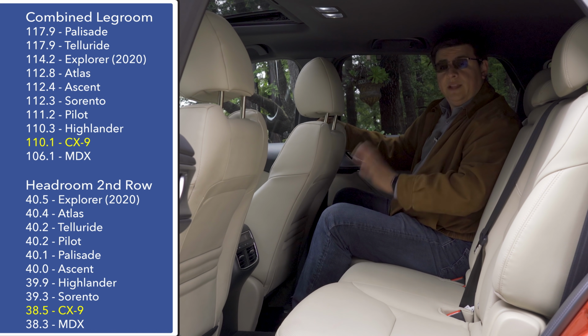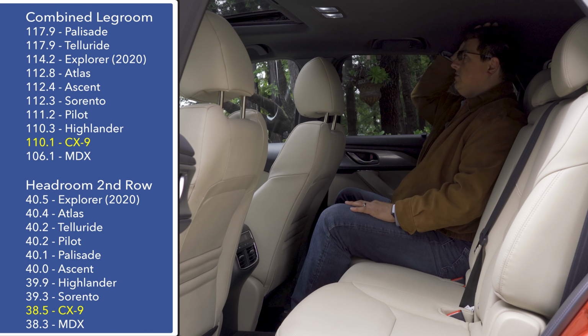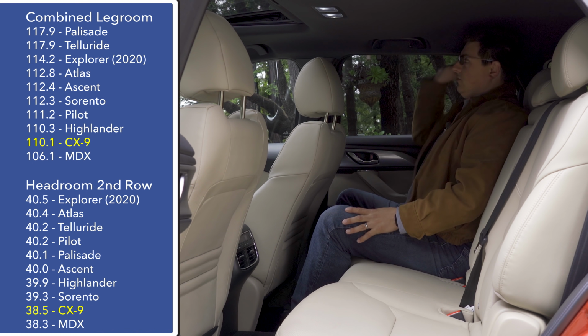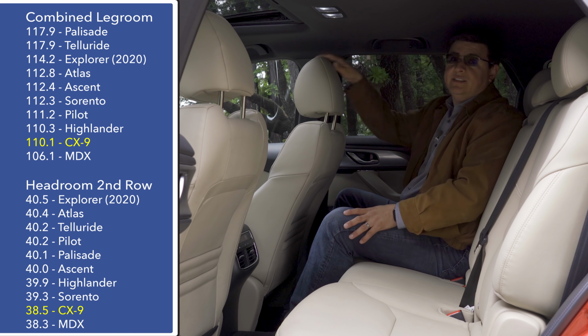In addition to the overall legroom being a little bit lower in the CX-9 than some of the competition, you will notice that overall headroom is also a little bit lower. Although that doesn't really bother me at my height, I still have about 2 inches left over here, but the headroom is a little bit lower right here on the side, so if you do tend to lean over, you might bop your head on the sill.